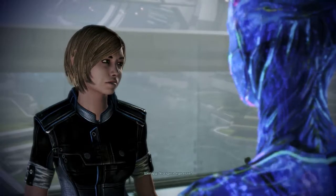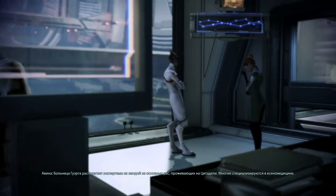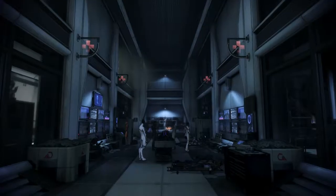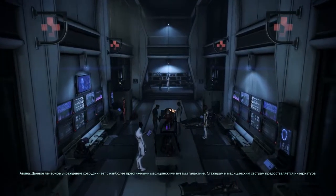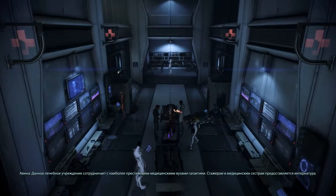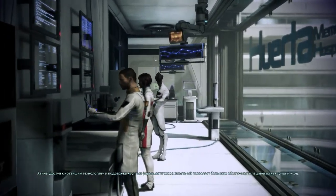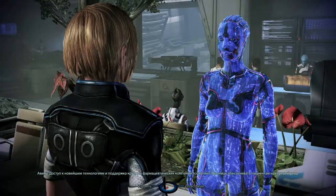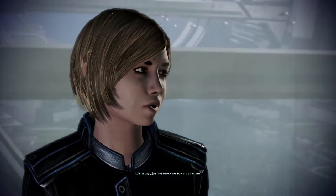What else is in the area? The Huerta Memorial Hospital has experts from every major race in residency, with many specializing in xenomedicine. The facility works with prestigious medical universities from around the galaxy, offering internships to residents and nurses. With access to cutting-edge technology and support from major pharmaceutical companies, the hospital ensures the best care to its patients. Any other important areas I should know about?